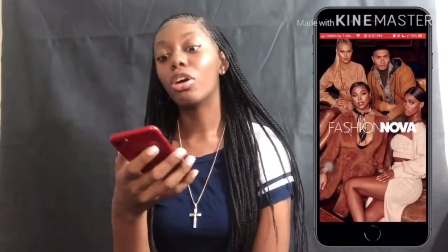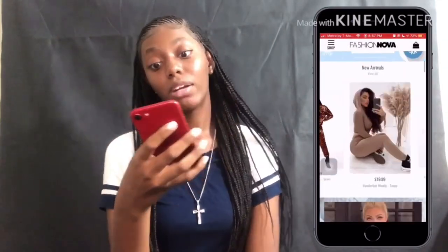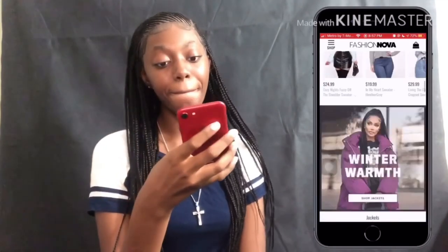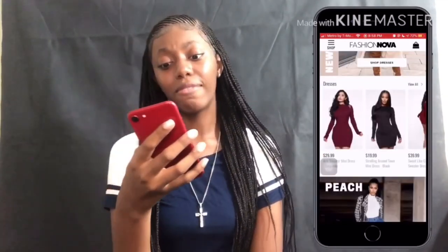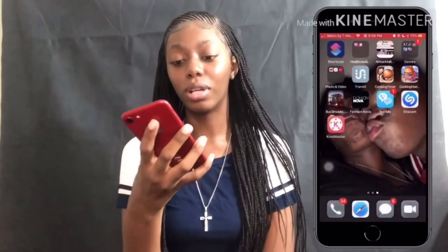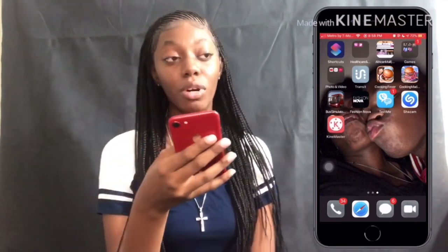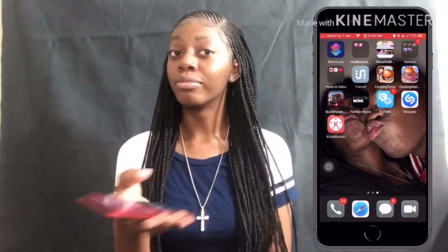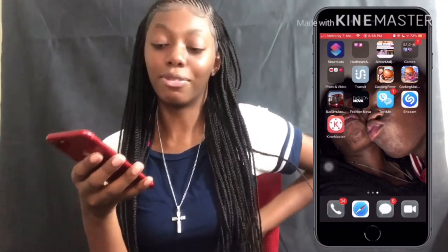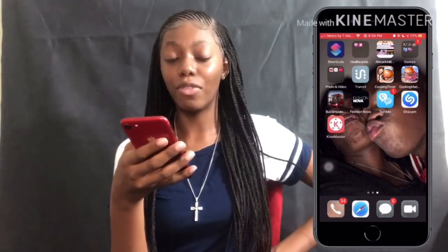I have Fashion Nova, which is self-explanatory, buying cute clothes off of here. But I think Fashion Nova takes so long. I heard it takes so long to get clothes. If you have a specific clothing you want, don't go to Fashion Nova first. Go to probably African Mall or something if you need that outfit urgently.